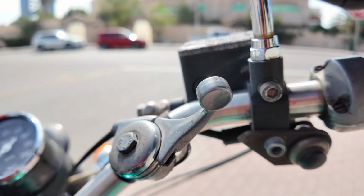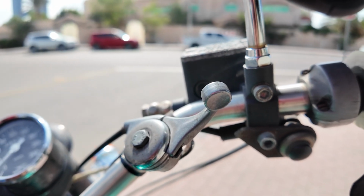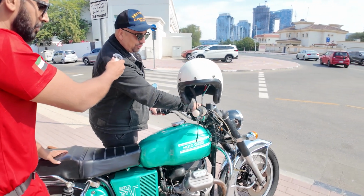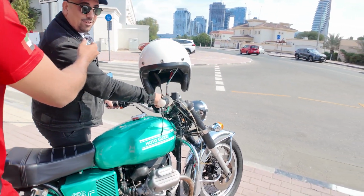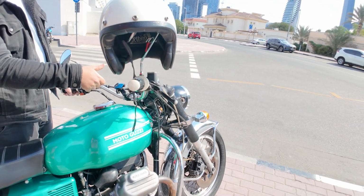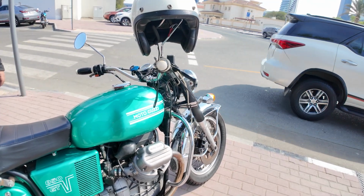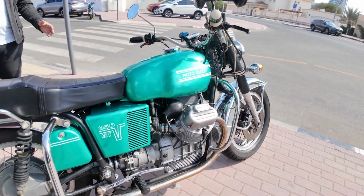I do most of the work myself, and if I need specialist tools, I have my garages here that help me. Cool thing is, it starts like a car, so you turn the key, just like that. Oh yes. Just like a car. You can hear everything.